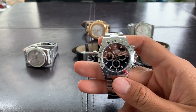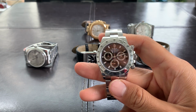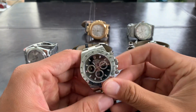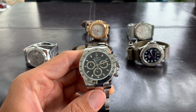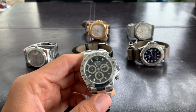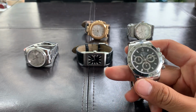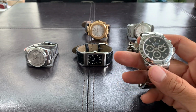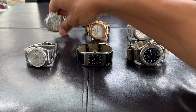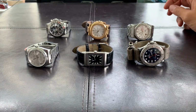It's beautiful. The unfortunate thing about it is that once I had the Daytona, I wasn't interested in the Speedmaster anymore, and I was a big Speedmaster person. However, I just didn't see the point of having two chronographs in the collection. So, I obviously picked the Daytona over the Speedmaster. But that's why I have it in a collection now.